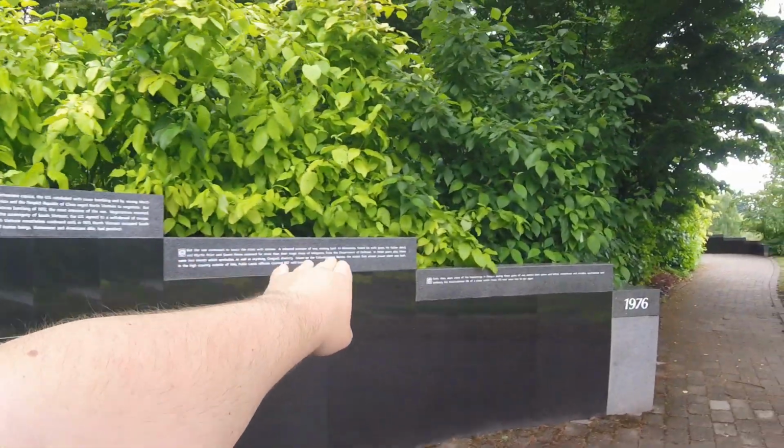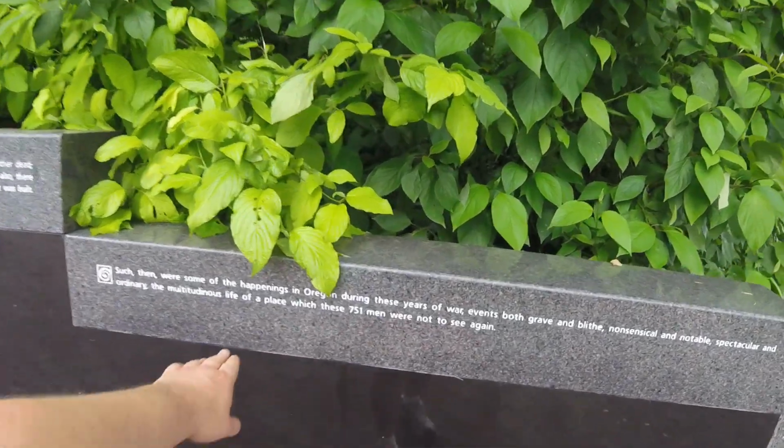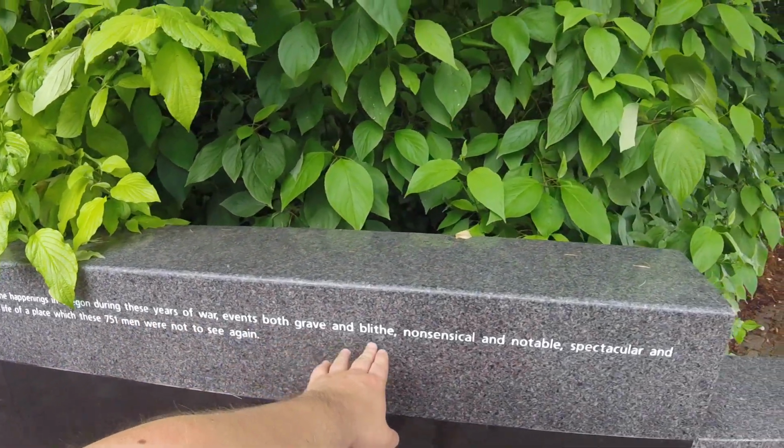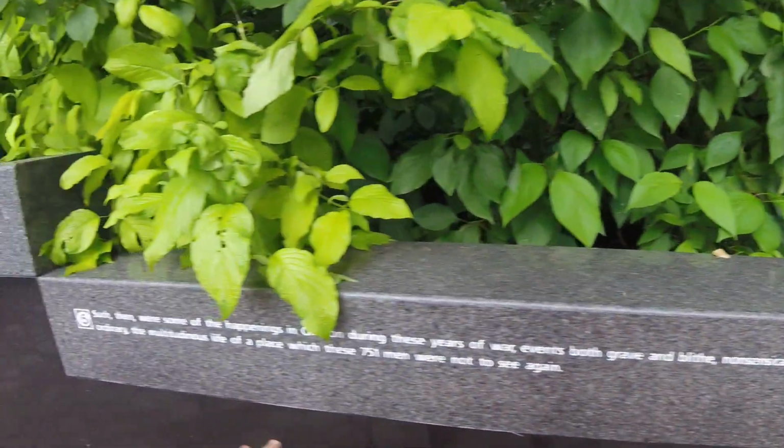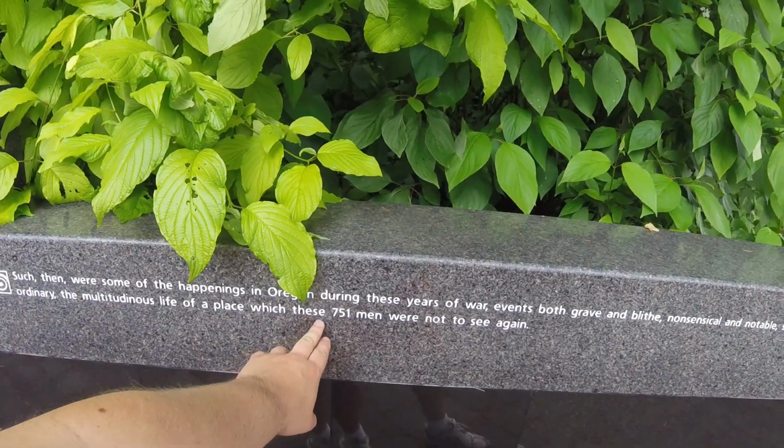And more information about what was going on around here during that time. Ordinary happenings of Oregon during these years of war, events both grave and blithe, nonsensical, notable, spectacular, the multitudinous life of a place in which these 750 men were not seen again. So that's 751 just Oregonians who perished.